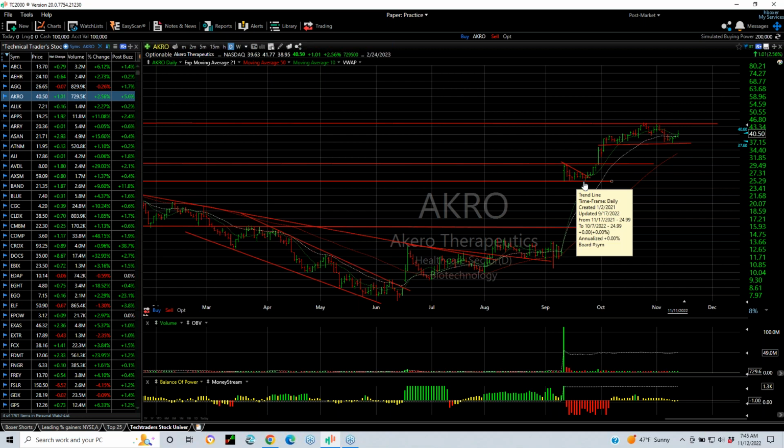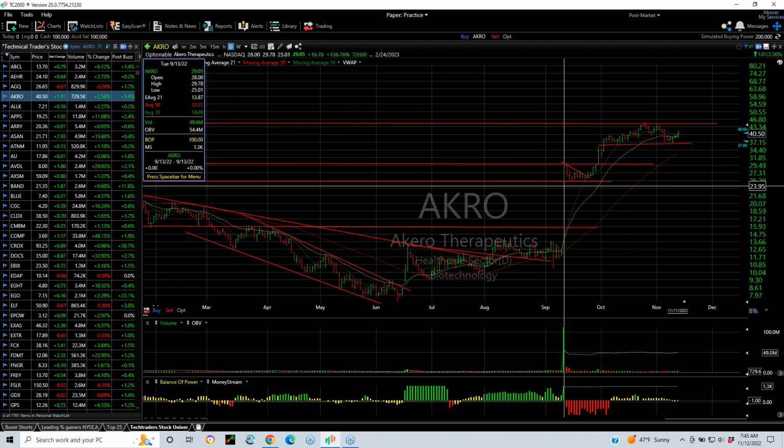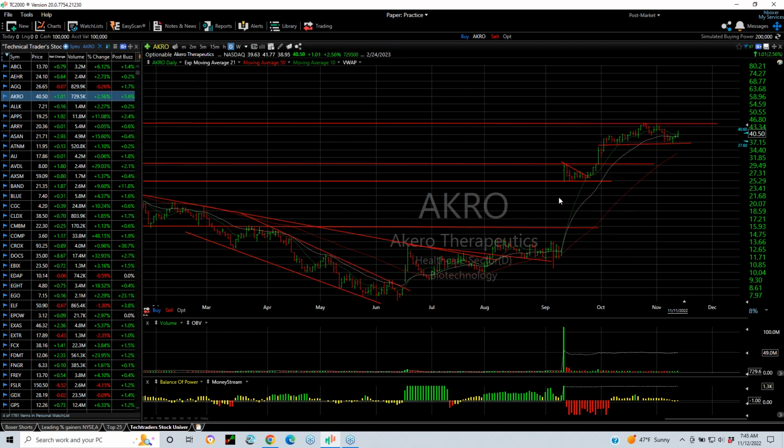Look, when they hold that long and don't come down under this into the gap even, 25 is support. And then it broke out above 29.5. I'm not surprised to see mid 40s. Now platforming, looking for mid 50s.